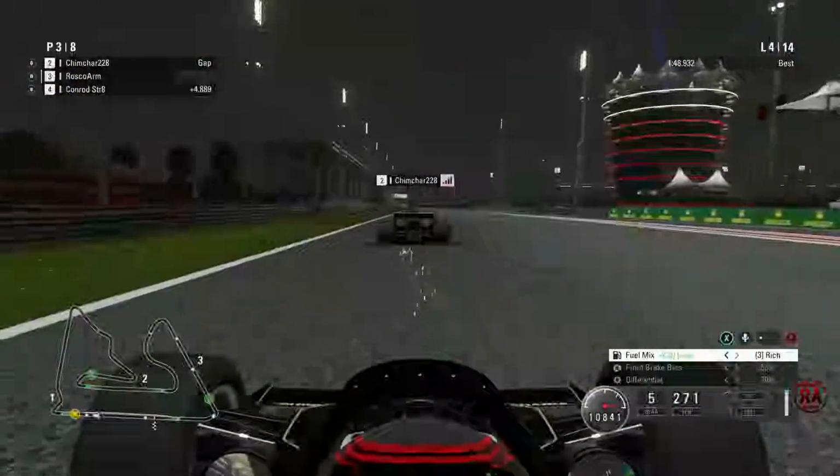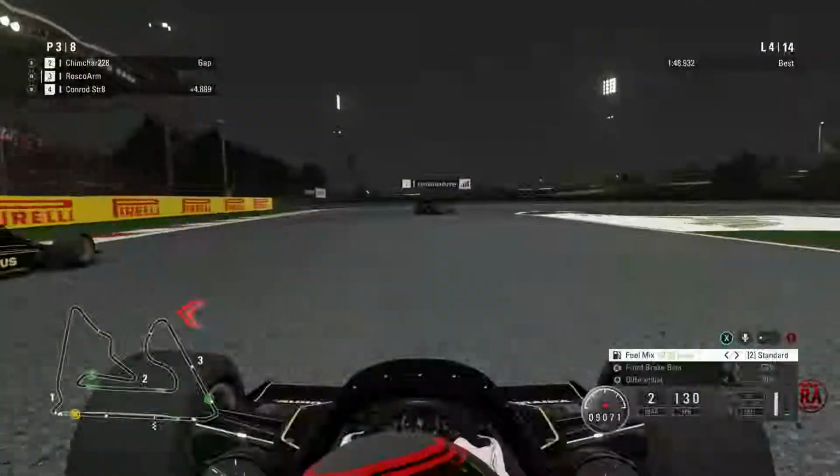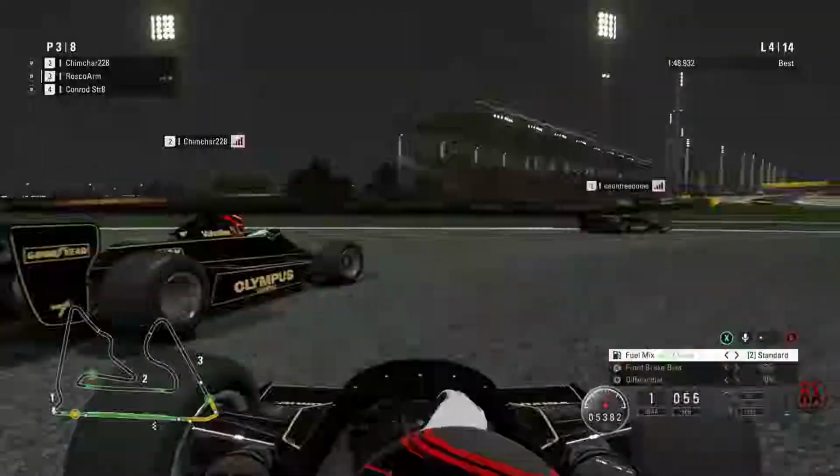Again, desync may have played a factor in that one. I'm not sure, but here we go. Got a nice run here on Chimchar. Gonna have a look down the inside. Brake as late as we dare.